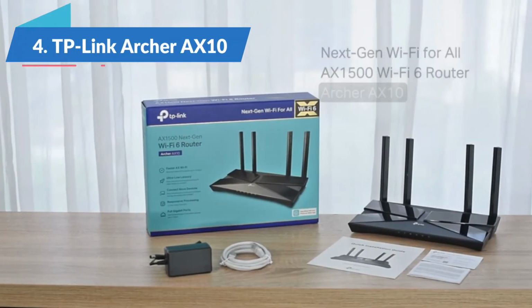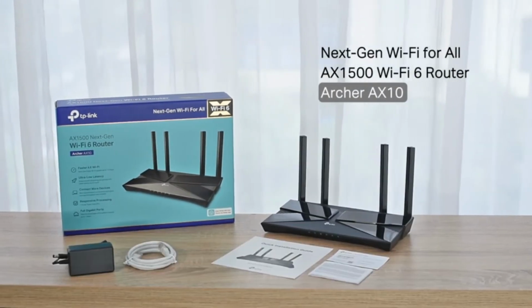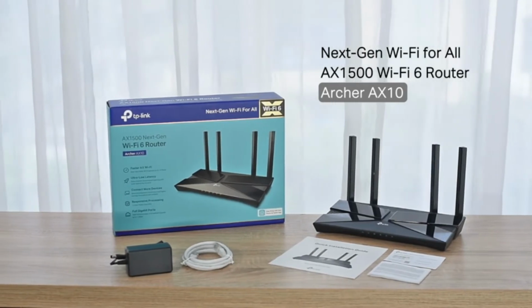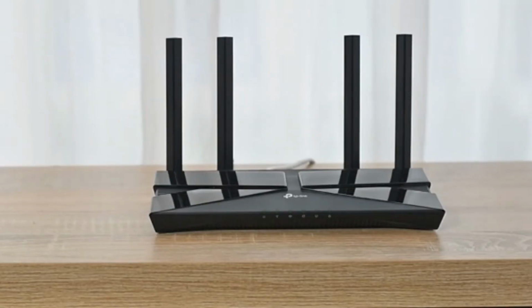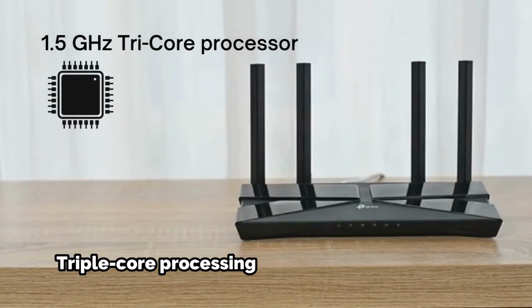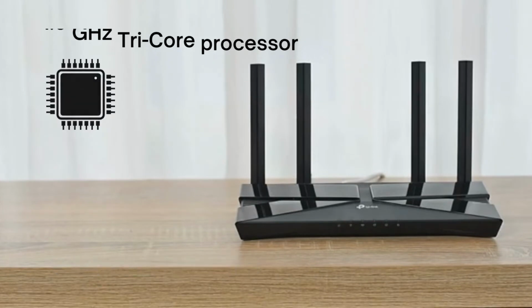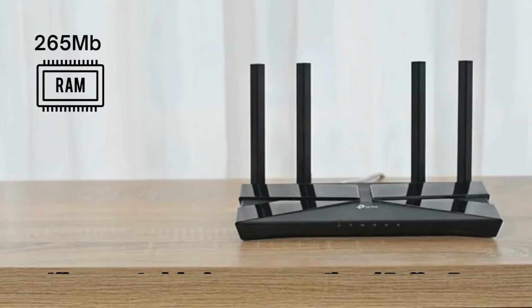Next, we present the TPLink Archer A10, which won the best budget Wi-Fi router in 2022. The box includes a power adapter and RJ45 cable. Front-facing LEDs indicate connection status. Inside is a 1.5 GHz tri-core Broadcom BCM6750 processor with 256 MB of RAM. Excellent specs for the price.